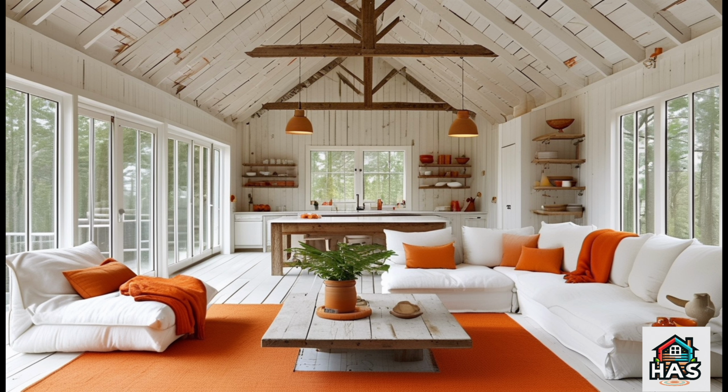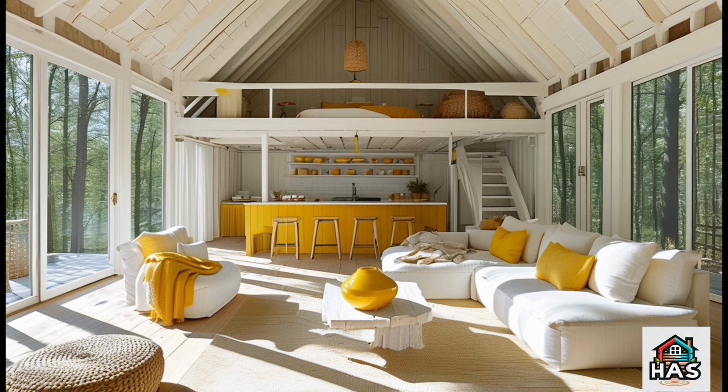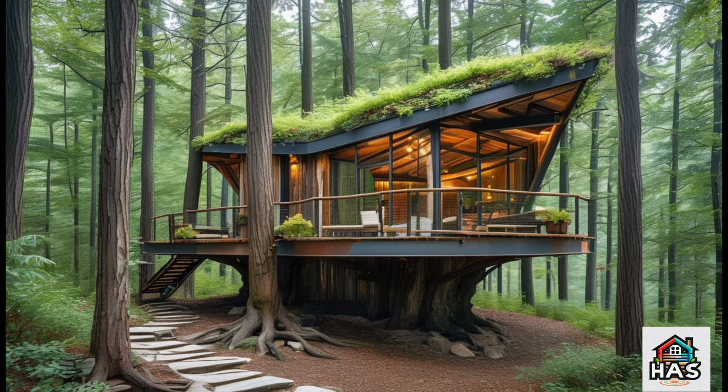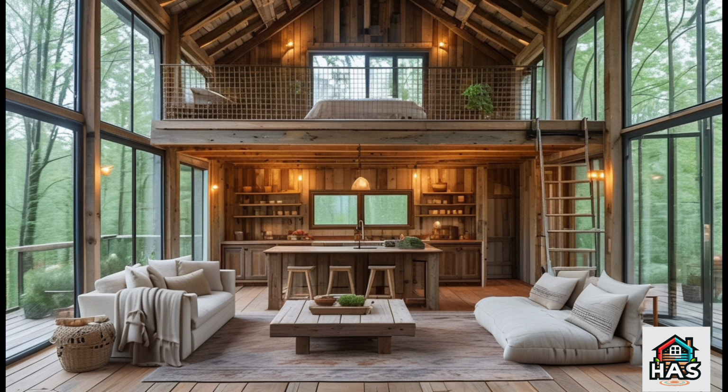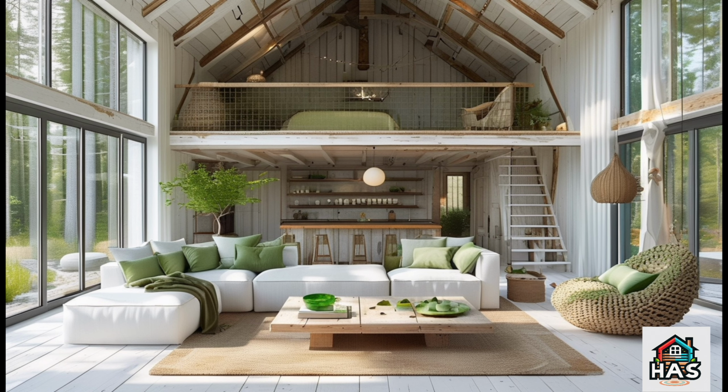It's a place where you can enjoy the charm of the great outdoors while relaxing in a space that feels luxurious and contemporary. It's good for anyone looking to escape the noise of the city and reconnect with nature. So whether you're dreaming of a weekend retreat or a forever home, the Breeze Treehouse Barndominium offers a slice of space that's sure to steal your heart.